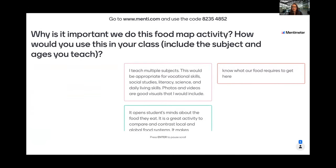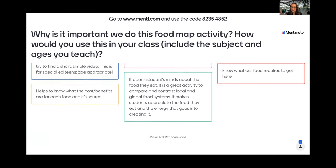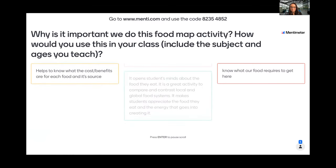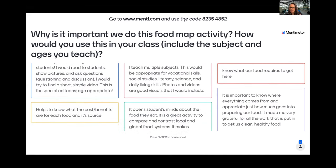Right, and that's something that we have heard from teachers who have been using this activity this year, is it really does open students' minds. They're asking lots of questions about it. Can be used across multiple subjects.